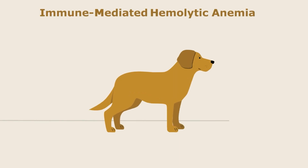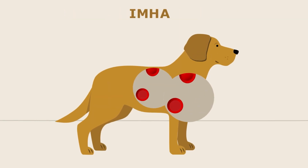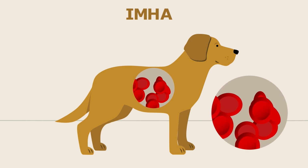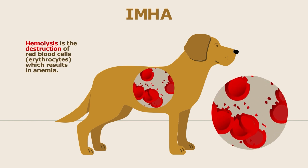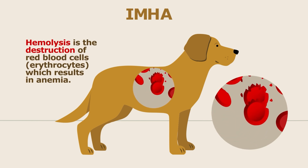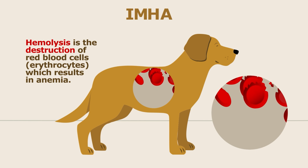Immune Mediated Hemolytic Anemia, also called IMHA, is an autoimmune disease in which the body's immune system attacks its own red blood cells. This results in anemia, which is a condition that occurs when there are not enough red blood cells to efficiently distribute oxygen to tissue throughout the body.